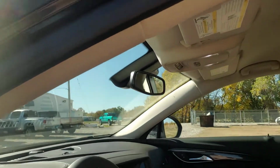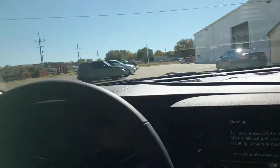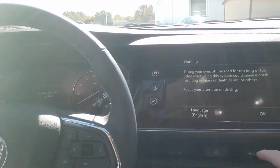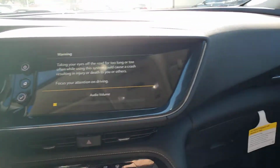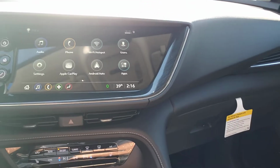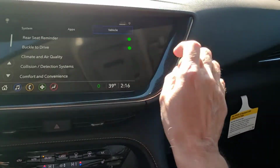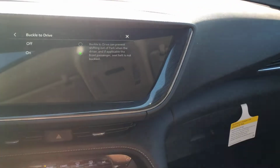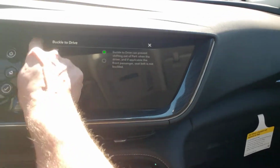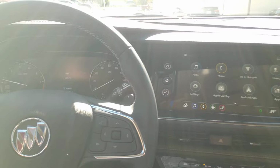So let's hop in, put on the brake. We're going to turn that fan down. I'm going to close the door. It's that buckle. I made fun of that earlier. Let's turn the volume down. Nice big screen system here. We're in demo mode. Let's go over here to settings. I don't know why they do this. Let's turn that buckle to drive off. There you go. Thank you, Buick, for being worried about things.